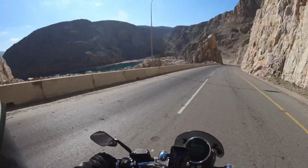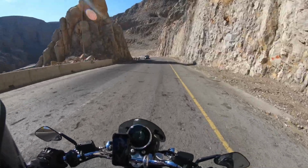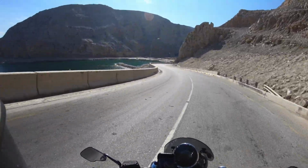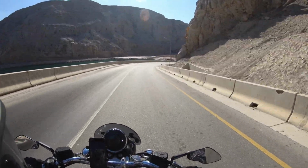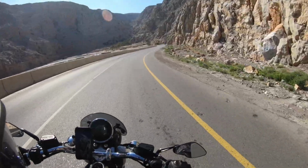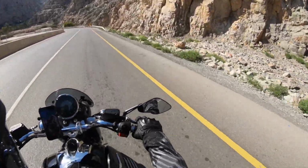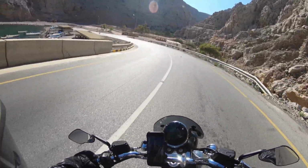The sun is awesome, the sea is super clear. Musandam is isolated from Oman, it's cut off from Oman by the UAE, and it's a very small community. Not many people live here. They are fishermen, they are working wood and probably traders, and the biggest tourism comes from actually cruises in the fjord. We are not going on a cruise today.